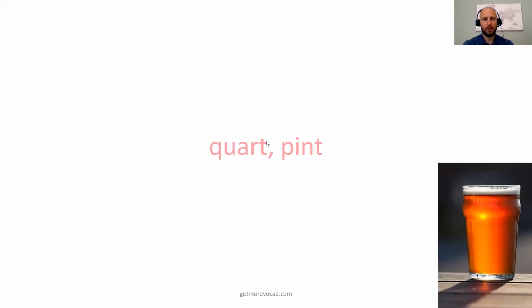American measurements that you might not be familiar with. Quart and pint. Pint is 16 ounces. Often beer would be served in a pint glass. It's pronounced pint. And then 2 pints is a quart. You'll definitely see these measurements in the US in recipes, or if you're buying milk or something like that. Pint and quart is how you pronounce them.